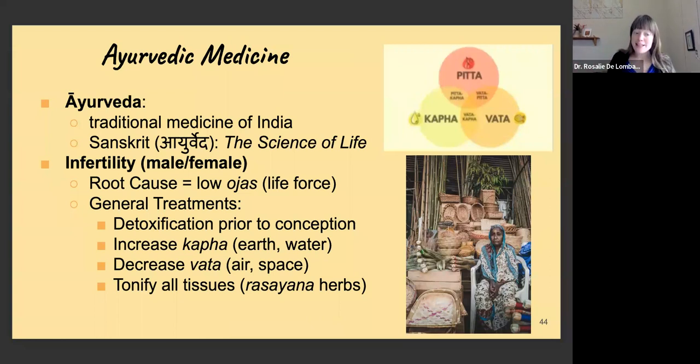First, you've got a detox prior to conception, many months prior. And then during the conception boosting, the fertility boosting phase, that's where we boost kapha, which is our earth and water elements, and we decrease vata, the air and space elements. We do that by tonifying all of the tissue layers with rasayana herbs, because there are 7 tissue layers in Ayurveda, from what you take into your mouth, building over 7 different cycles all the way to the 7th one, which is essentially your sexual reproductive tissues.